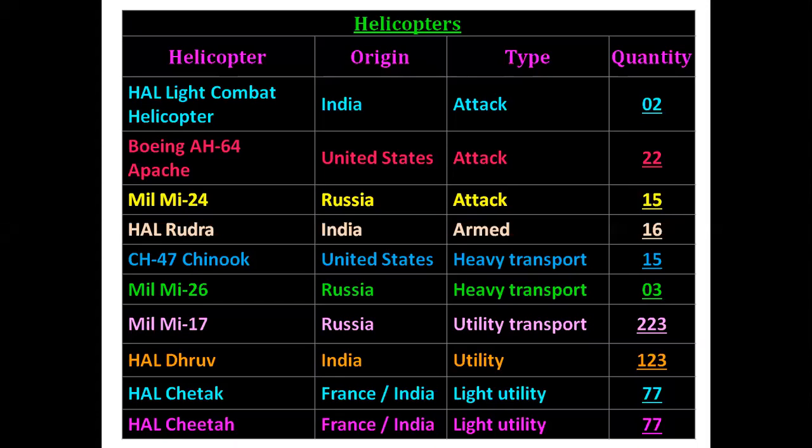whose name, Chinook, is derived from Native American people, particularly the Chinook people of Washington state. So that is one of the features or the speciality. Basically it is used for transport, right? Its role is to transport. And it was introduced long back in 1962, and until date it is in service.